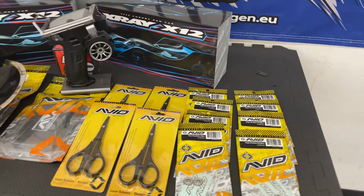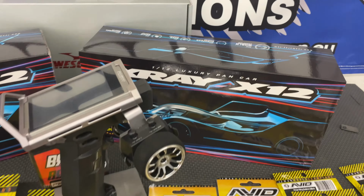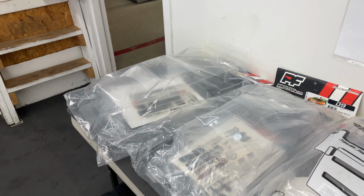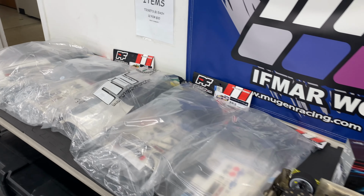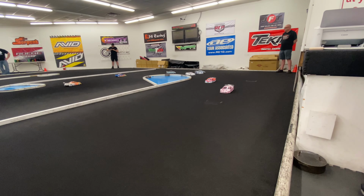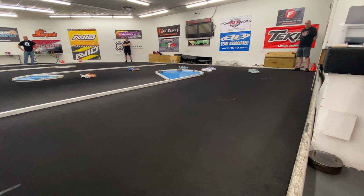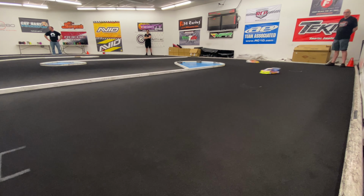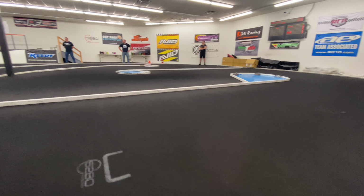Looks like they have some cool door prizes. There's an X-ray 12 scale. Some tools and some bodies. Raffle items. So like little jets.